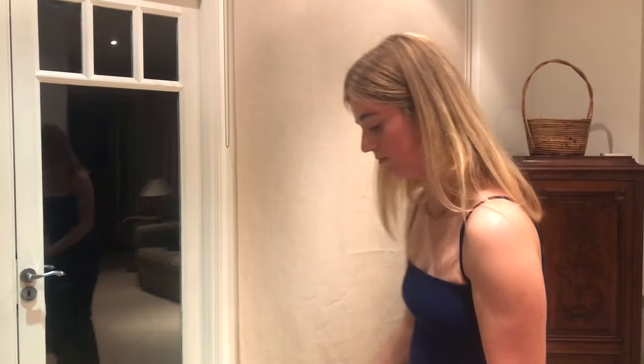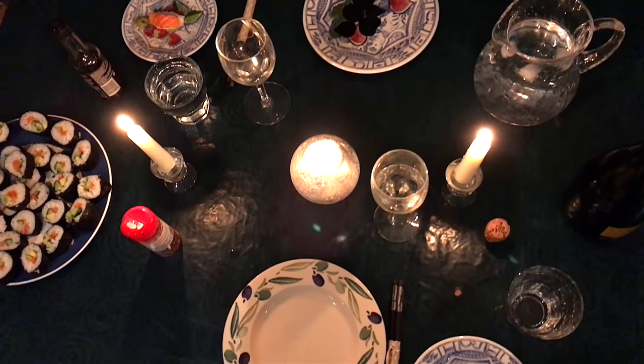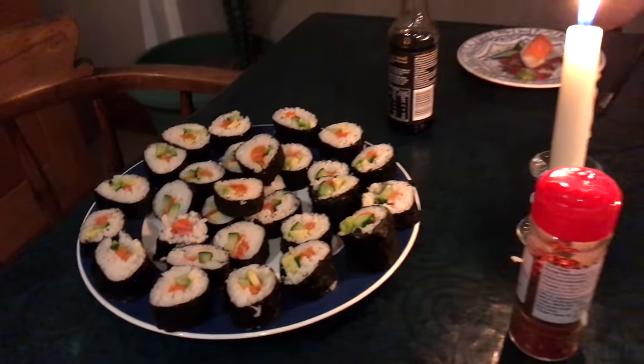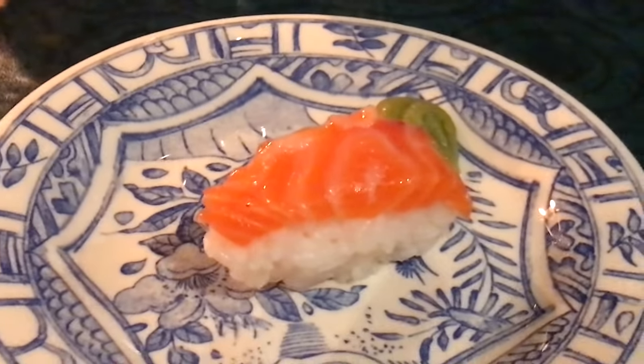Woo! Lottie, there's no way we're going to be able to eat all of that. I think there is. Woo! Who's this? Oh, I just want to know what you're going to think about your one piece of nigiri that I managed to make.